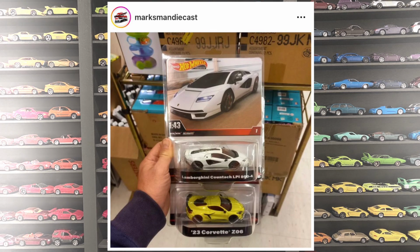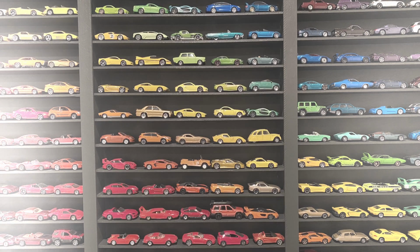Hot Wheels back at the 1/43rd scale. You heard me right. Look at it. These are real. They are out. Keep your eyes open for those.